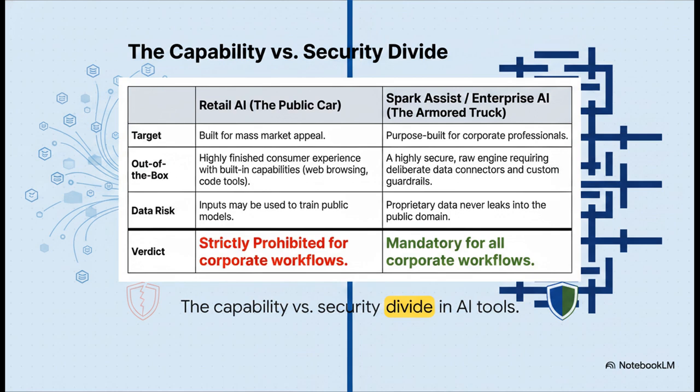On the flip side, Spark Assist is our armored truck. It takes a bit more deliberate engineering from us, but it guarantees that our proprietary data never, ever leaks out. For corporate work, using it isn't just a good idea, it is mandatory.